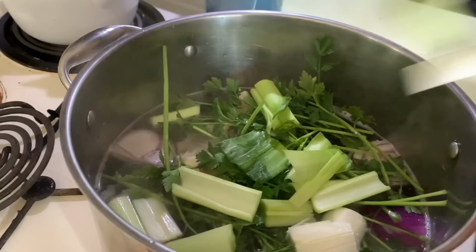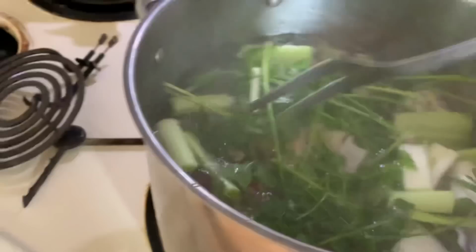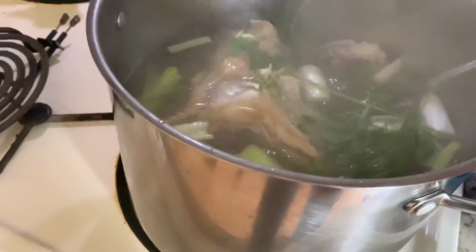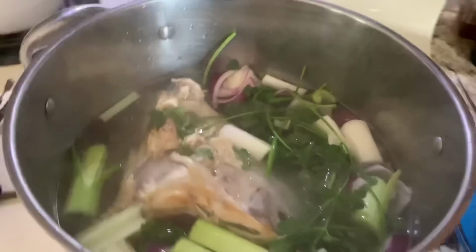Anyway, I'll let that cook a while we're outside, and then I'll strain all that out and put some more veggies in there to make the soup. I'm thinking I'll probably make rosemary chicken and rice soup. I'll walk down to my sister's and beg some rosemary. She's got a really nice rosemary bush. Mine's still pretty small. Anyway, that's what we're having for dinner.